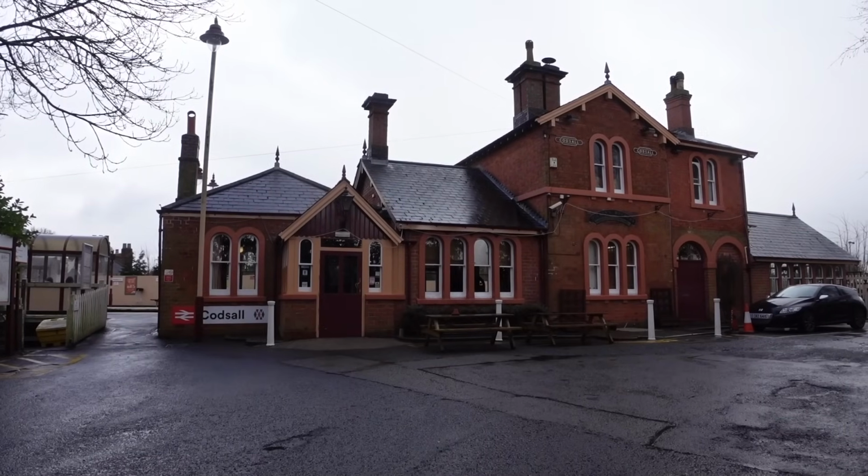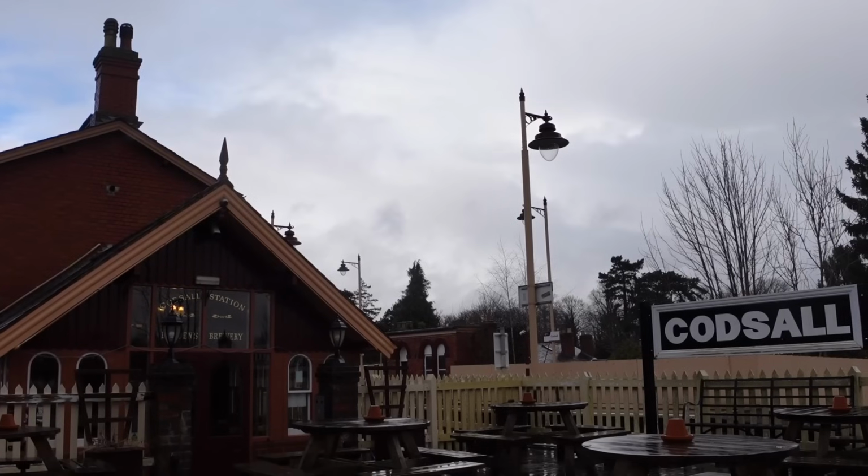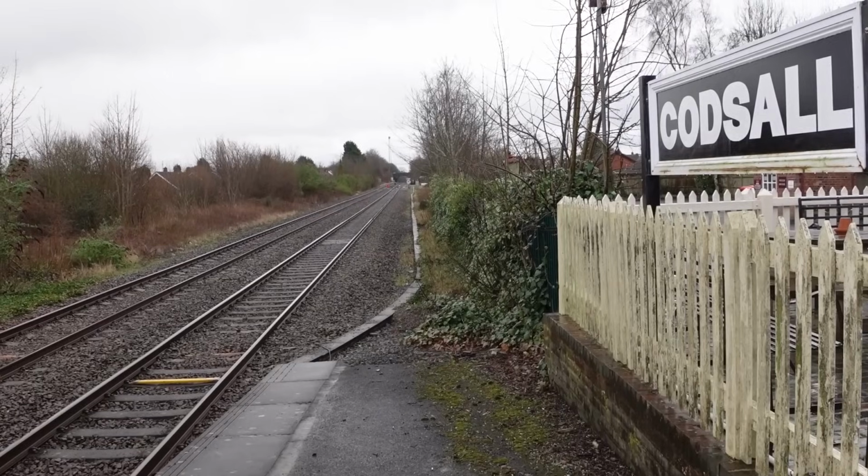Right, so the old station building here is now a pub. Some people are into that kind of thing, but I'm not about to start drinking at 11 AM. Not my thing. At least the rain has now started to let off.